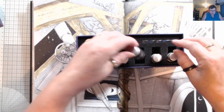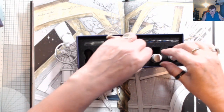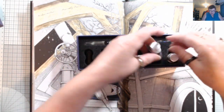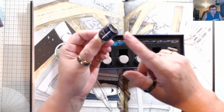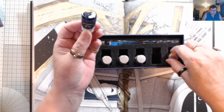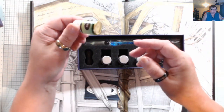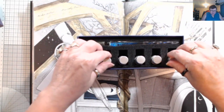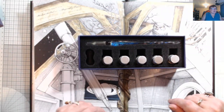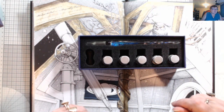There's some lovely colours, bronzes, reds. I don't know what colour that one is. Oh, that's the deep purple. It's really nice, that colour. And then there's a leaf green with gold in. So now I've got a new toy to play with.